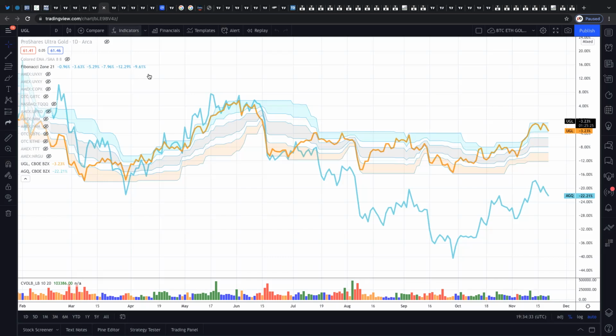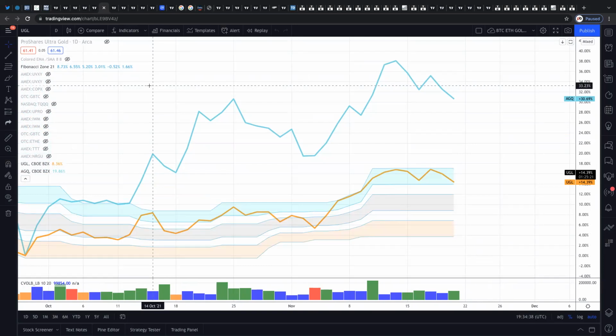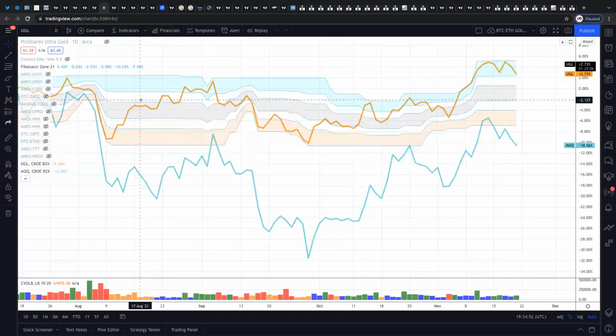Okay, so look at this, gold and silver finally doing something. We have in AGQ since October a 30% gain. You got a 4% position approximately in Pro and AGQ, and UGL's up 14%. You got about an 8% position in the Safe Alpha. So those are starting to look better.